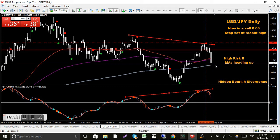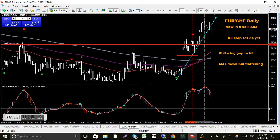So tomorrow morning, I may look at taking part of that trade off the table, locking in some profit, and moving my stop to break even.